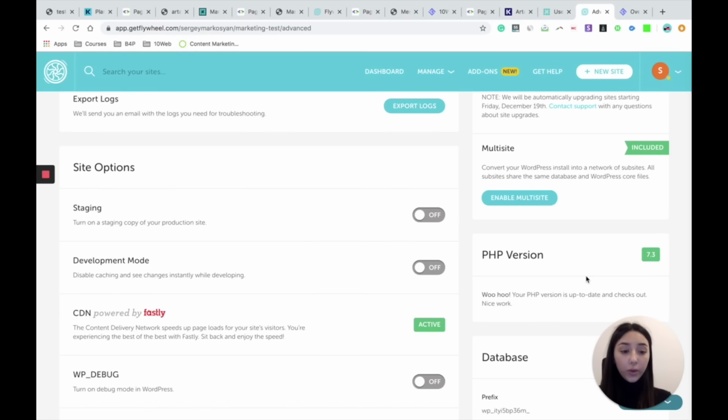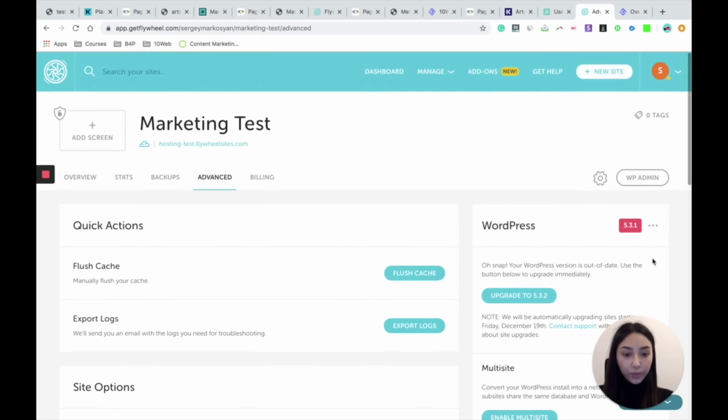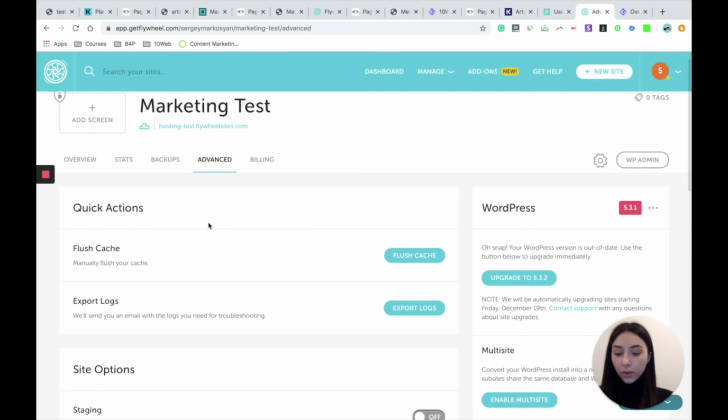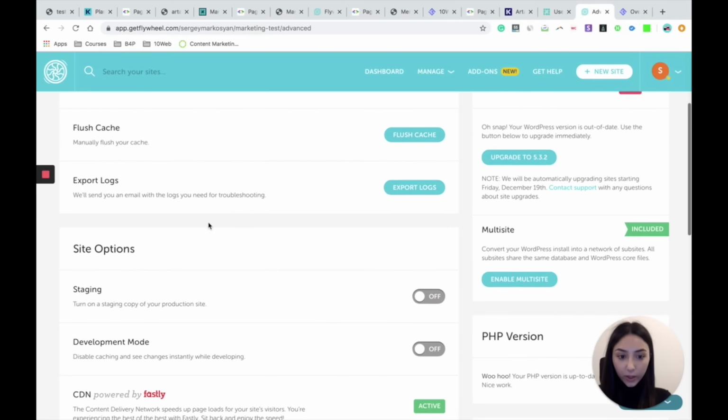Also, one very important thing that you should keep in mind here is that once they give you a PHP version of 7.3, you have to stick with the PHP version of 7.3, and you cannot actually update or change this. This is also something you need to keep in mind when considering FlyWheel as your managed hosting provider.